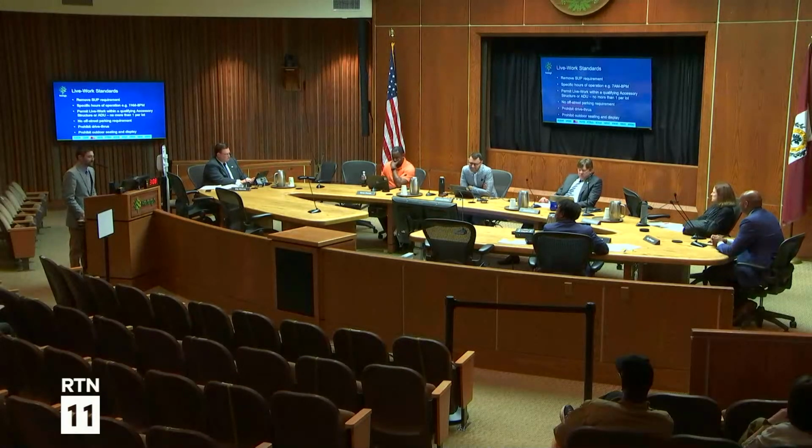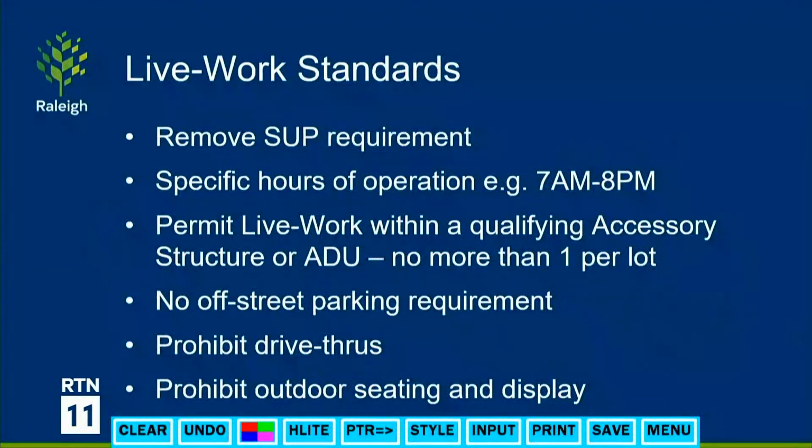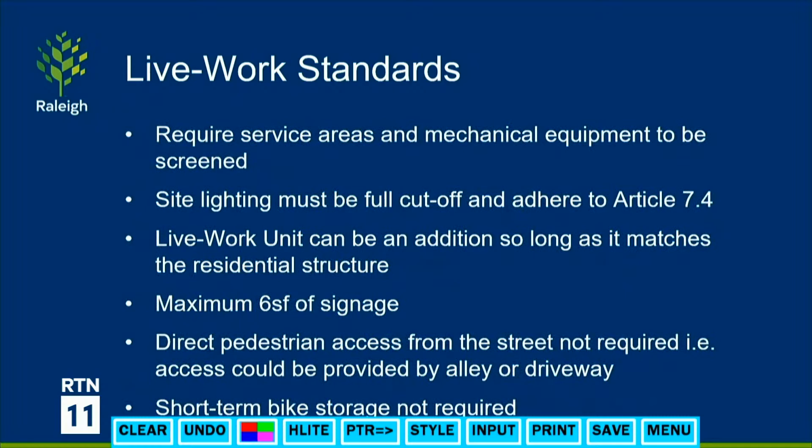Okay, and this will be pretty familiar because, again, this is basically just bringing in the standards from the staff proposal and the Planning Commission recommendation. So the staff proposed alternative option would be to have live work be allowed through an administrative permit approval, not a special use permit. Hours of operation would be controlled. It would be allowed in an accessory structure or accessory dwelling unit. Require screening, require lighting to be controlled, allow signs, but smaller signs than what came out of the Planning Commission or the original draft.